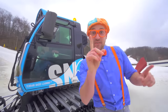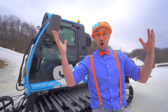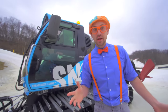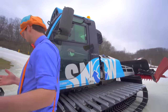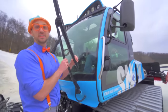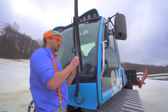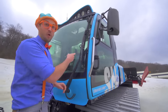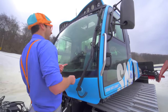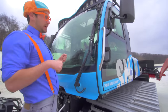Ooh, but first thing, when you're outside in the snow, it's snowing and you can't see. In order to see, you need windshield wipers. Whoa, see this? This is a massive windshield wiper. Whoa! Just like in a car. Watch him go. Okay, now you can see while operating.